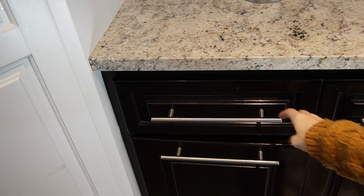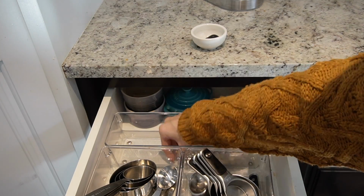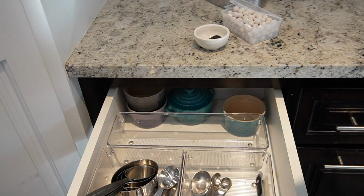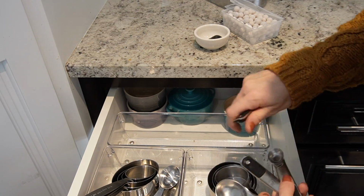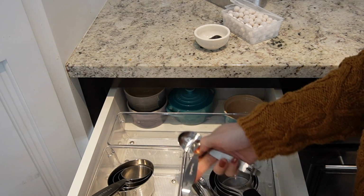Into the drawers, I am going to get rid of a random ramekin. I had a part that I was holding on to, couldn't figure out what it went to, so I'm going to declutter that. I am going to put these pie baking beads in a different spot and get rid of that container because it doesn't actually hold them in.